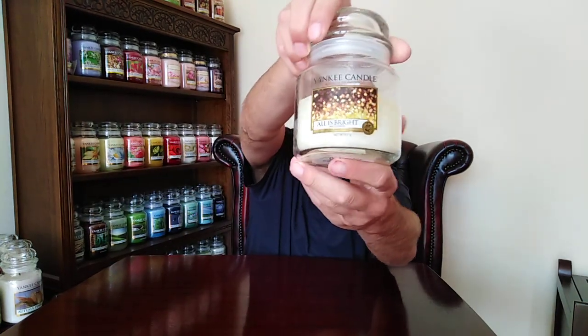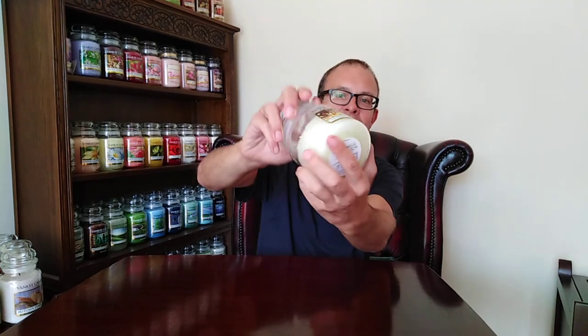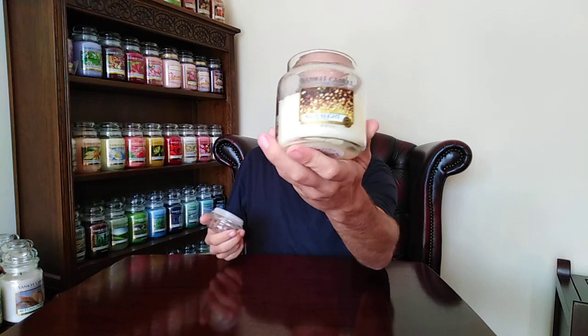I will start with All Is Bright, which I've covered in videos before, but there we go. All Is Bright is a fairly new one to me. It's become a favourite in our house, and I think I will replace this one. All Is Bright is great fruity champagne. It's a festive candle, but it's one you can use all year, anytime you've got a party or a celebration, or just fancy a bit of pizzazz in the evening. There's All Is Bright, number one.